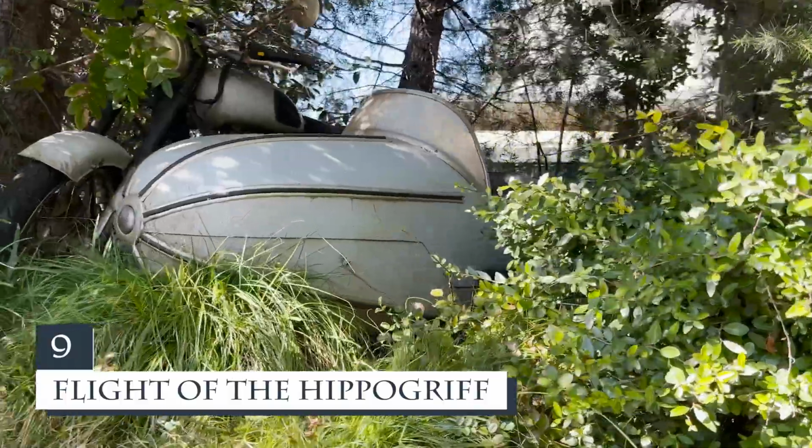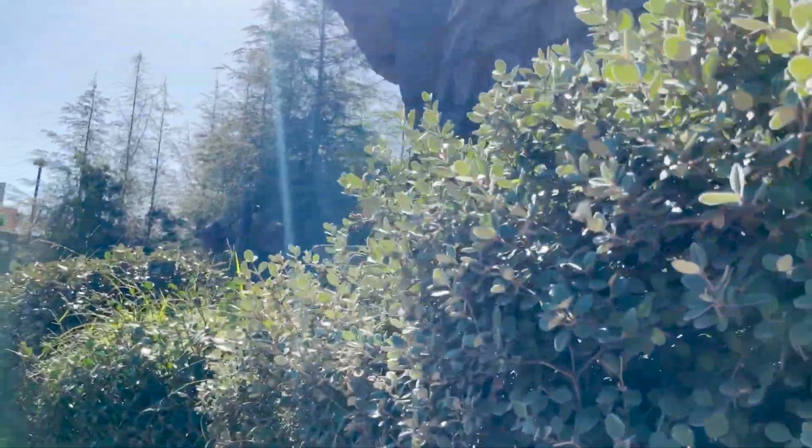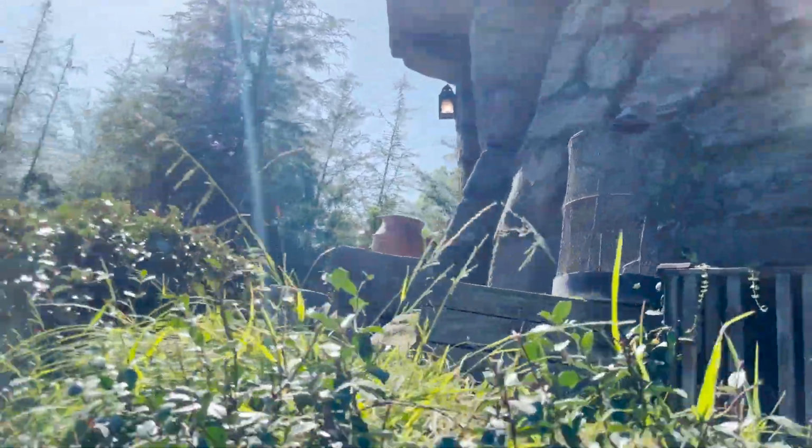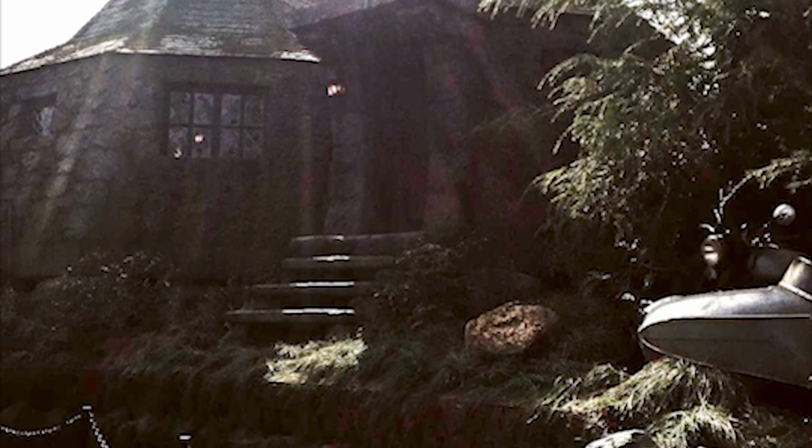Number 9. Flight of the Hippogriff. Unlike Minion Mayhem, Flight of the Hippogriff is an actual junior coaster, has a Buckbeak animatronic, and a wholly immersive queue. While it's only a minute long, it's a soothing thrill that is both thrilling and relaxing at the same time. You also get some very nice views of the nearby Hogwarts and Hogsmeade Village. This is a fun, underrated ride, but still not a must-do on my list.